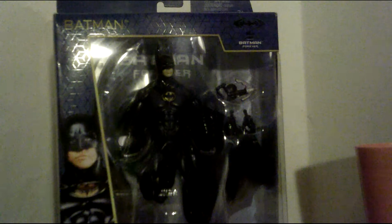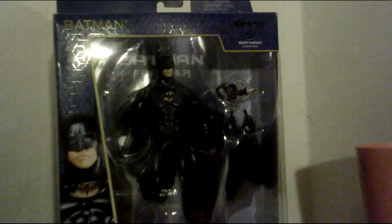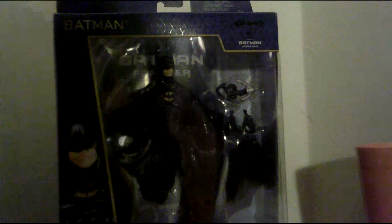Today's review is on the DC Comics Multiverse Signature Collection Batman Forever Val Kilmer Batman figure. I got this one at a good price at GameStop with the 25% off, so pretty cool. Some nice pictures of Val Kilmer Batman on the sides here, Batman Forever, which I actually like. It's not my favorite, of course, but it's still a pretty good movie, I think.